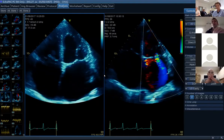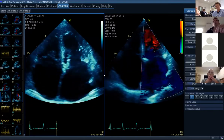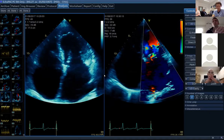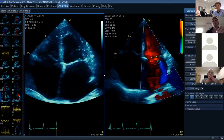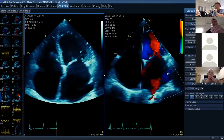I also noted that the RV maybe also looks a little bit big. The right atrium is also big. I would want to see what degree of TR is there. Of course, have a look at the IVC and then go from there.